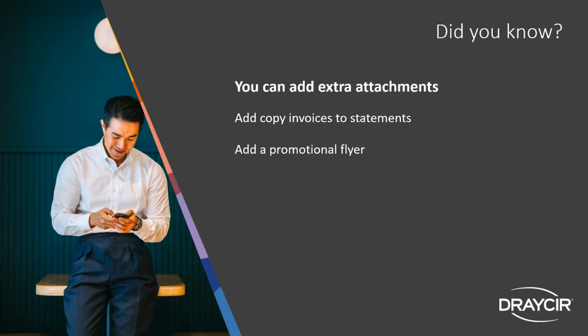As I mentioned a moment ago, not only within that statement can we do all of those things that we've just mentioned by way of overlays, we can also add additional attachments. So rather than just the statement going out, what if we could attach all of the invoices that relate to that statement? So rather than your customer receiving a copy of that statement, but then immediately calling back into the business to ask for copies of invoice 1, 2, 3, 4, and 5 that make up that statement. Well, that's extra work for your team to do.